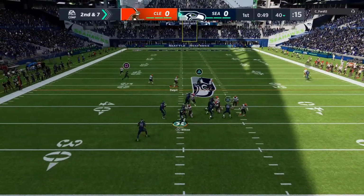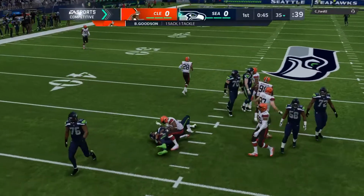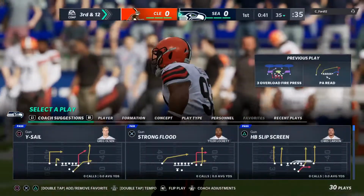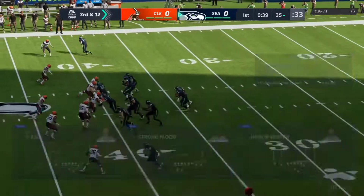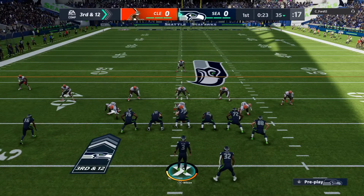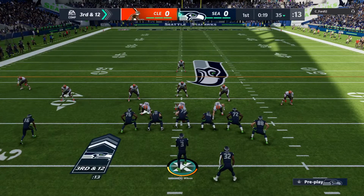Wilson now off the bootleg. Oh, man. Gets to him that time, and he's going to go down. B.J. Goodson gets him for a loss of 5. He is so tough to handle on the blitz, and that's Exhibit A. Wilson and the Seahawks looking for something big following the sack. It's third and long here.